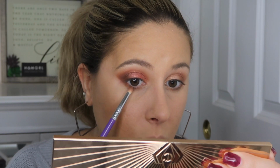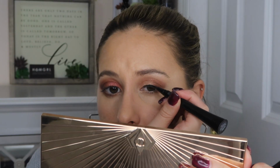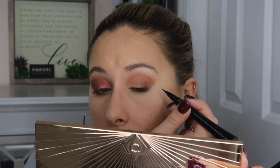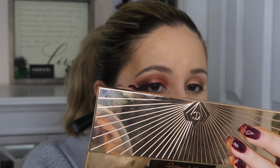I'm going to go in more with that Date shade, the first shade, so not that pink one. And then just blend. So let's do some liner. For this daytime eye, I'm just going to do a regular thin line. And then for this eye, which is my date night eye, I'm going to do a wing.